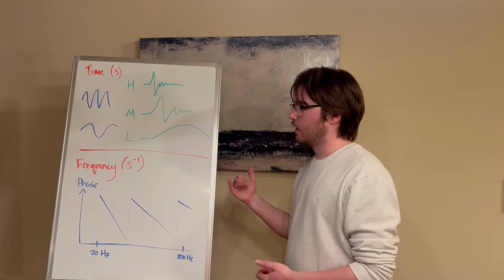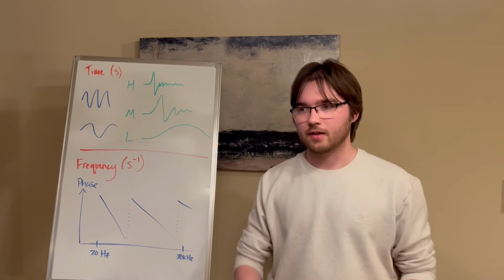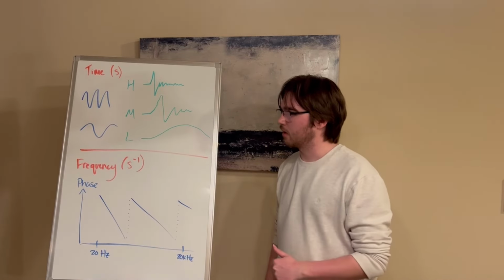So then you get your phase all together, and with the lows and the timings with the highs, and you make sure everything looks good in both charts, and that's how you tune the system.